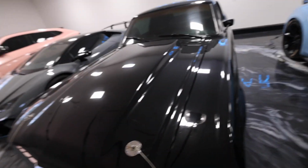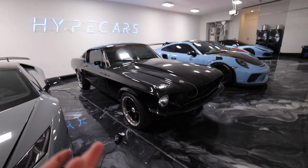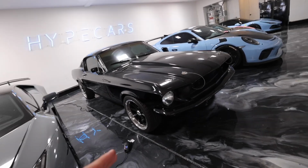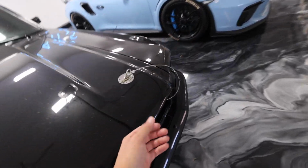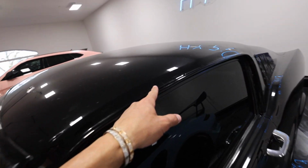And then the Mustang, everything is perfect on this car. The only thing I need to do at some point, and it's just when I'm ready to let go of it for a couple weeks, is to get it repainted. Because there is parts of this car that you can tell, you know, they're in rough condition. You can see that the paint is bubbling up a little bit here.